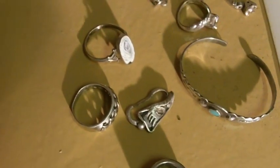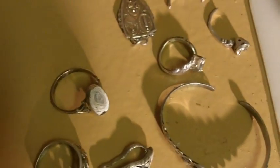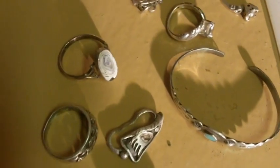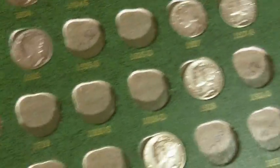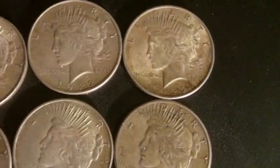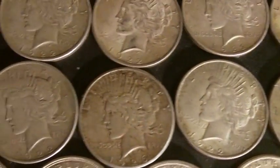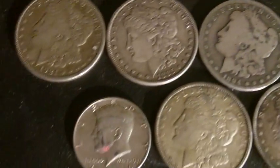Whether your hobby is going to a thrift store or flea market or whatever and picking up some junk jewelry, or metal detecting, as I did with these and these, or whether it's coin roll hunting, where I got these right out of the Federal Reserve, just a regular bank. I got lucky there. It's all fun.